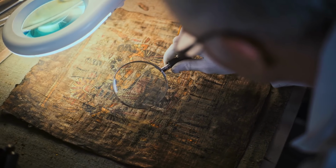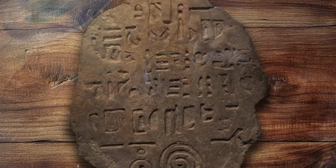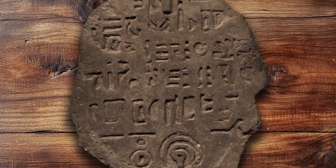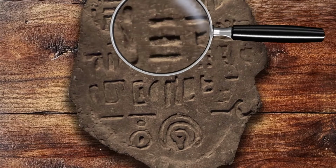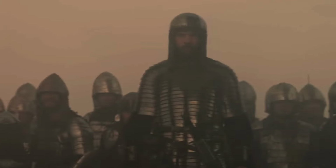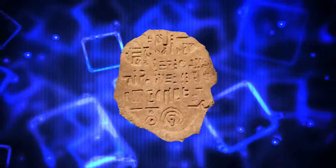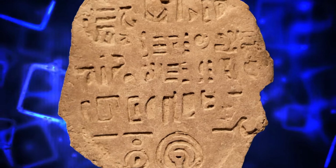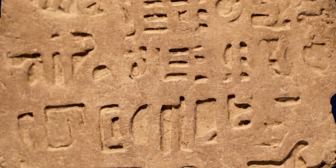Based on similar archaeological finds, experts believe the tablet could date back thousands of years, possibly to the late Bronze or early Iron Age. Some symbols repeat, which could mean they're numbers. Maybe it's an inventory list, a record of battles, or even an offering to the deities. Until someone cracks the code, the Bash Plemi tablet remains an unsolved mystery from the depths of history.